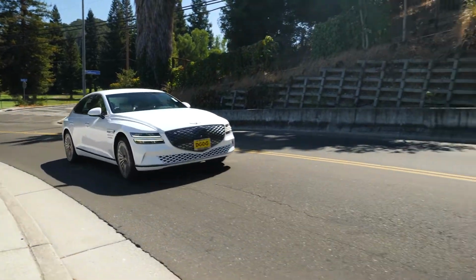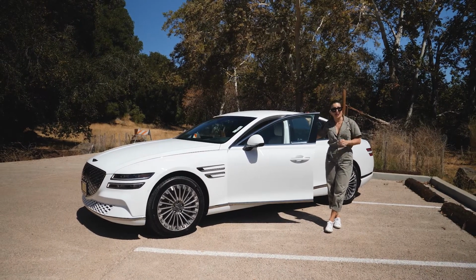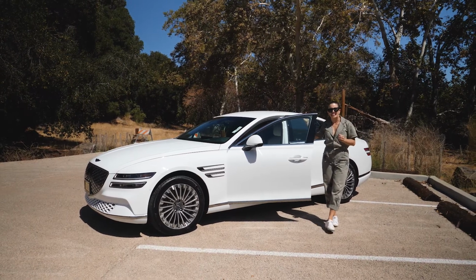So the electrified G80 is a really strong competitor compared to other EVs in its class.